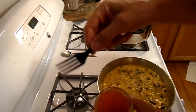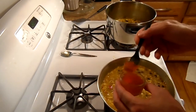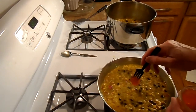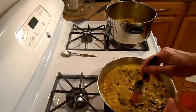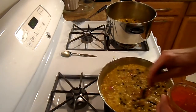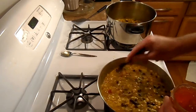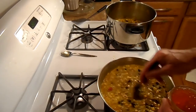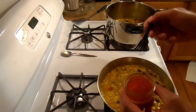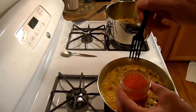And we'll take a plastic fork. They say you're not supposed to put metal in with caviar. So even though I'm going to eat this with a metal spoon, even though it's inside a metal pot, I used a plastic fork because the plastic fork is going into the caviar, which is going to go back into the refrigerator.